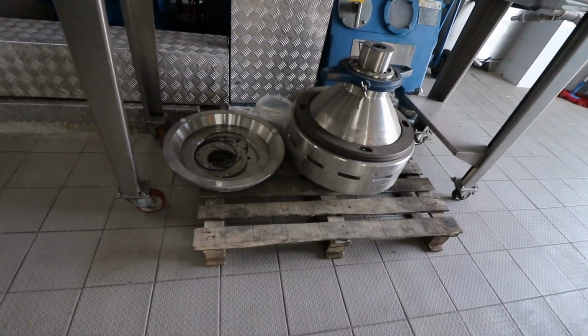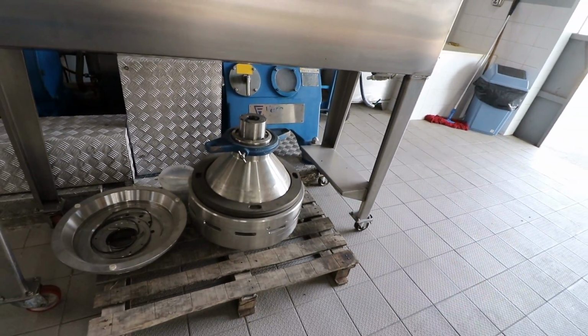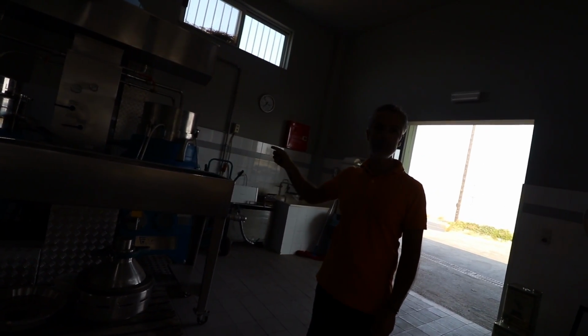They are spinning at 6,500 miles per minute. They are able to separate two liquids if they have different gravity. Like oil and water. Oil is lighter, it's coming on the top. The rest of the water is getting out from the pipe. From this point, the oil is ready.